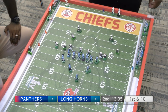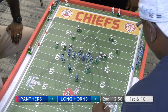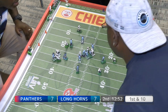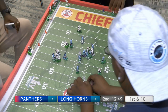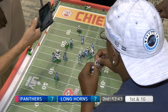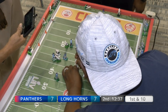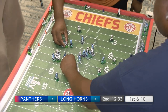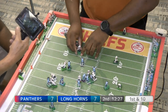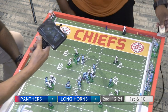Panther takes over at the Longhorns 25. First and 10. Complete. Complete. Take the spot. Hoping to get to the 15 for the first. The 15. Oh!